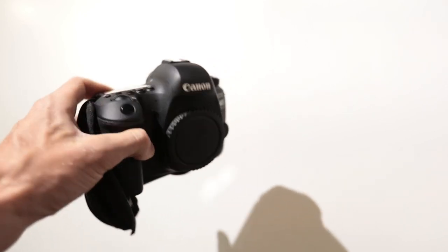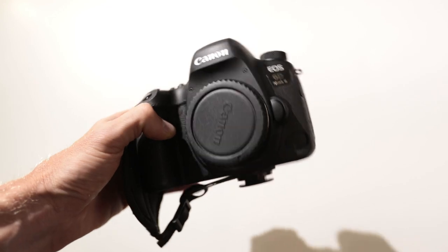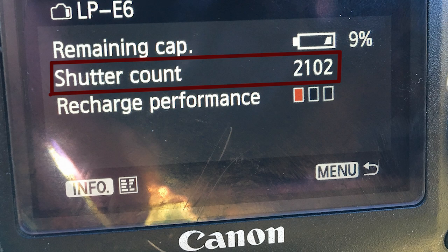Sure, they have a few setbacks with video. I love how durable they are. I love how weather resistant they are. I shoot with these in some really bad conditions and do things with them that I probably shouldn't, but they always survive. Battery life is epic. You get like 1,000 photos per battery.